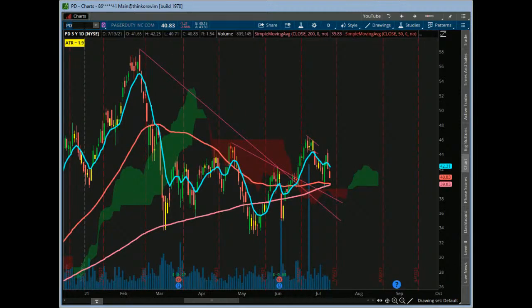PD. I know we looked at this one yesterday. Downside follow through from yesterday's red candle, right? Didn't have the volume, but definitely got the follow through. So it happens. You don't necessarily need volume, but we like it if we look to take a position.